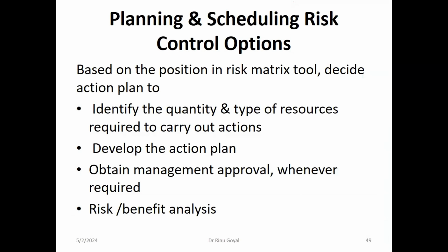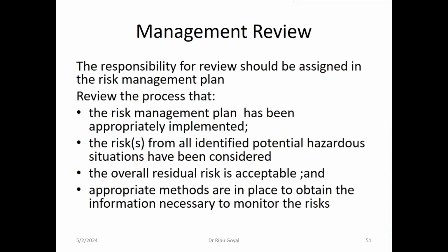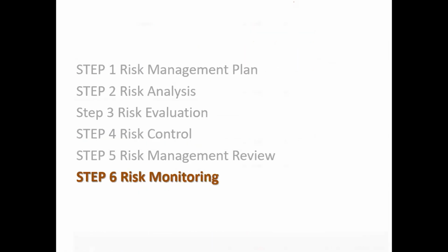So based on the position and risk matrix tool, we have to decide the action plan to identify the quantity and type of resources that will be needed to carry out the actions, develop the action plan, obtain management approval, and do risk benefit analysis. Whether the risk is acceptable or the benefit which we have is good, and put it up for management review. Review the process: whether the risk management plan has been appropriately implemented or not. Whether the risk from all the identified potential hazardous situations has been considered or not. Whether the overall residual risk is acceptable or not. Whether appropriate methods are in place to obtain the information necessary to monitor risk, so that we can monitor it further.